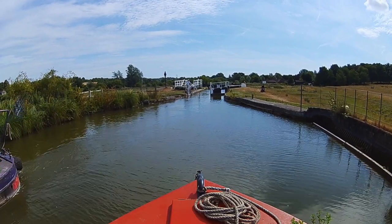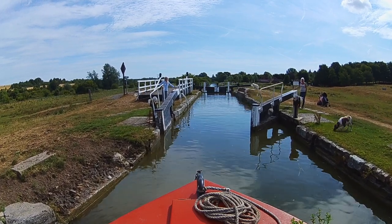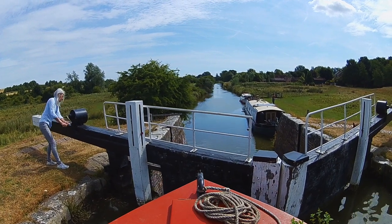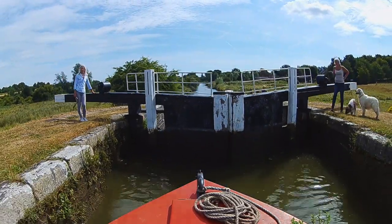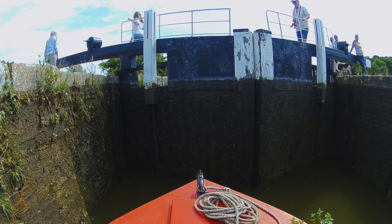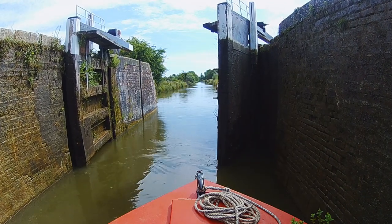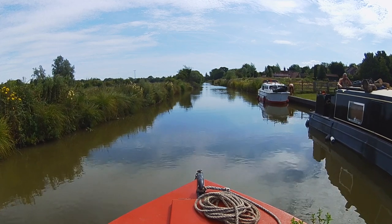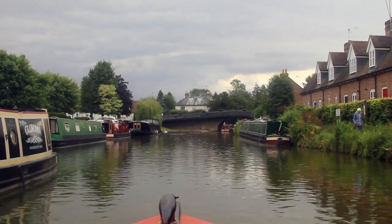Hungerford Marsh Lock has a swing bridge smack bang in the middle of it, but with the amount of traffic waiting to get through, it's just been left open. There appeared to be a lot of grumpy people around the lock too. It seems the guy in the cruiser overtook the wide beam to get to the lock first. Not exactly good canal etiquette.